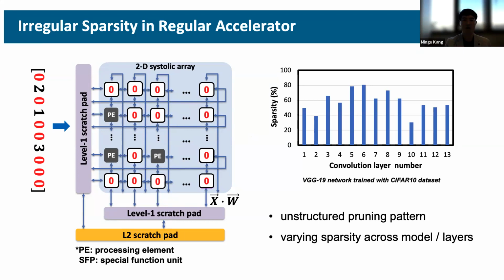So the goal of the project is that we want to maintain this mainstream 2D systolic array style. But how can we use this opportunity to boost the performance? So this is the major goal of this project.